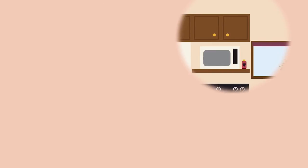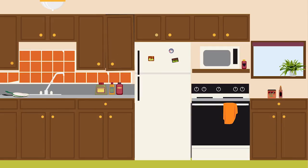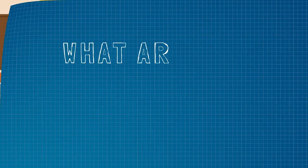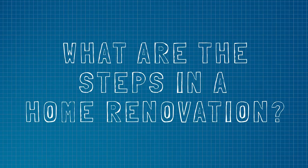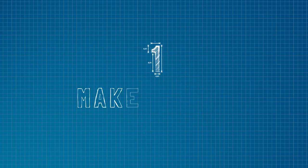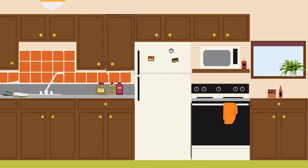You've been dreaming of replacing your drab kitchen cabinets or outdated bathroom, and now you're finally going to do it. But how will your home renovation unfold? Here are some major steps you can expect. No matter what part of the house you're renovating, you need to start with a plan.